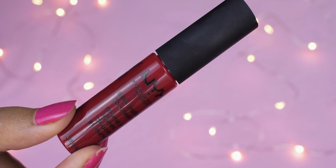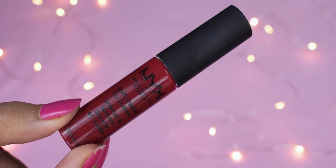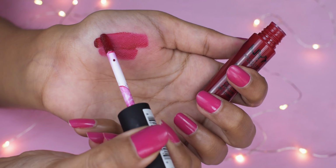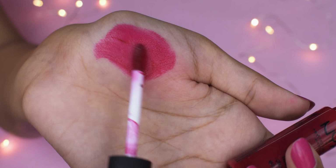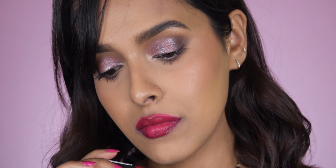The last shade is called Monte, and it's from the NYX SMLC, which is the Soft Matte Lip Cream. This again is a red, but a more pink-toned red, and this can also work as a lip tint. Again, this is so moisturizing for your lips and it will not dry them out. It's just a beautiful formula. As you must know, everyone knows the NYX soft matte lip creams. So yes, this is a red that will work on almost all skin tones because it's very neutral.